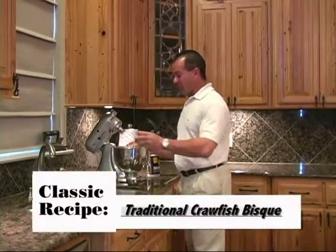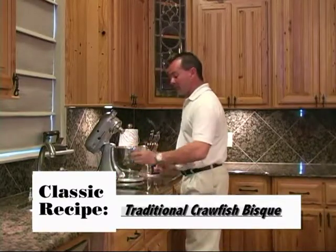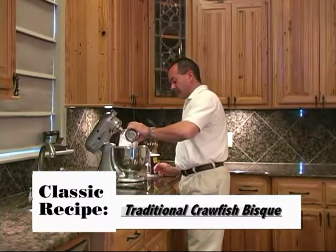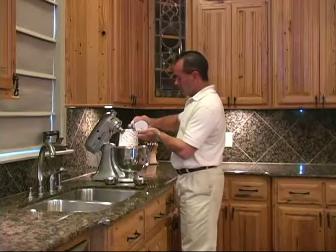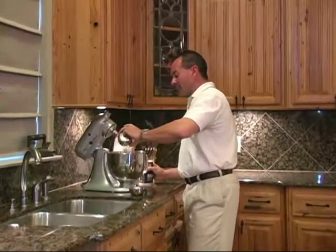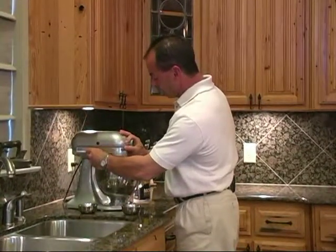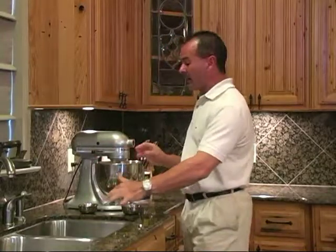Okay, so what we're going to do to season our meat, now that that's good and ground, we're going to take 2 eggs. In our mixer, we're going to take about a tablespoon of Worcestershire sauce, 1 teaspoon of salt, and a teaspoon of black pepper, and we're going to mix that to a good consistency on about number 1, because you don't want to make your meat real mushy.